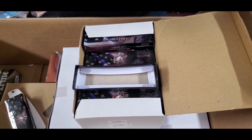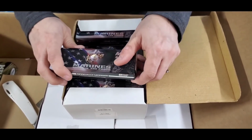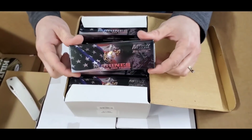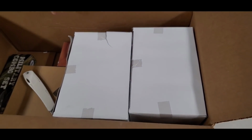And they do have other ones, so I'll be on the lookout for the other branches of service as well, so that we can make those available as well. So we have this many in this little box for the Marine Striker knife. I just think the box is really neat. So that's a cool box. All right, so the Marine Striker knives.